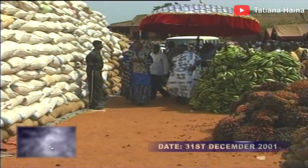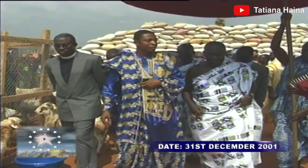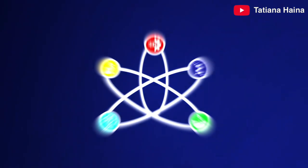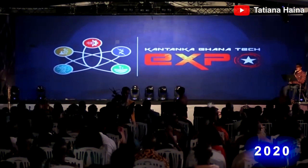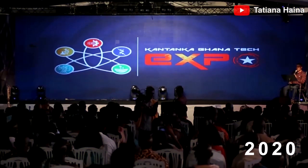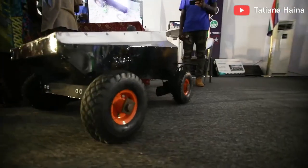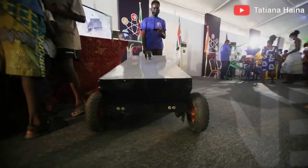From 2021, the exhibition, as we all know, shall be branded the Kantanka Ghana Tech Expo. It will be open for all inventors across the continent who are interested in the use of technology to solve Africa's challenges.